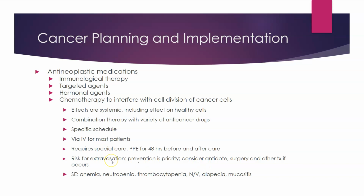So oftentimes this is why we give central chemotherapy. Usually through like a central line, so at least a PICC, if not more. Side effects: anemia, neutropenia, thrombocytopenia, alopecia, irritation of your mouth, nausea and vomiting are all very common with chemotherapy and even some of these other meds.